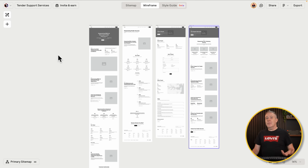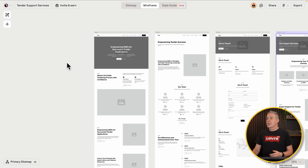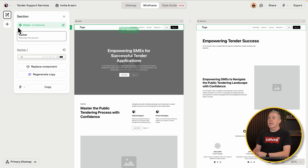But again, none of this is written in stone. So once we've got this all set up, we can zoom in like you would inside something like Figma. Zoom in, let's say, for example, to our home page. There we go. So we can see there's our header section at the top. We can click on it. There's more options here. This is a global one, so it tells us this is global, and there's 4 instances across our 4 templates. It's a nav bar.